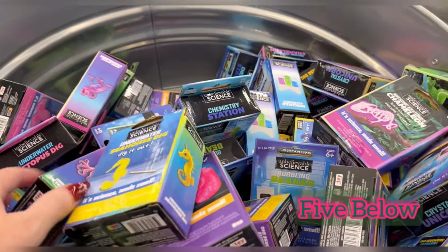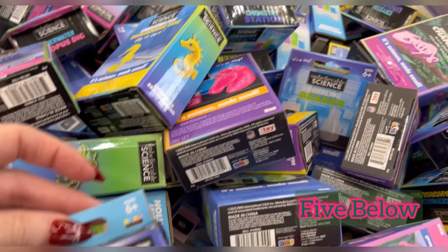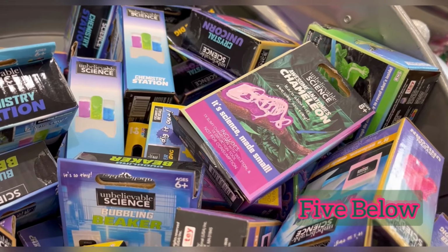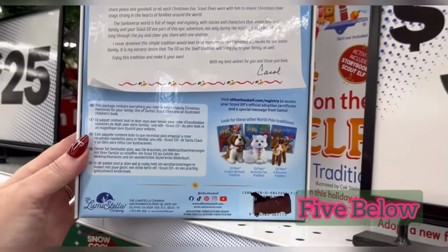This was fun. They had science kits for $2. Oh, these would be such cool stocking stuffers. And I mean, even for the geeky folks out there like myself, I think that would be great fun. And they have Elf on the Shelf. I have never seen Elf on the Shelf at Five Below, but here it is.